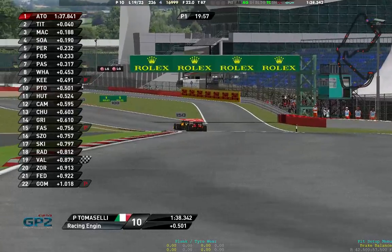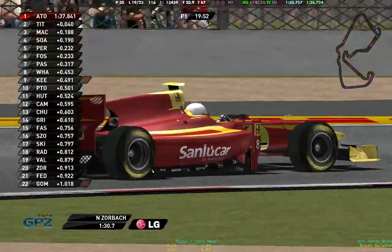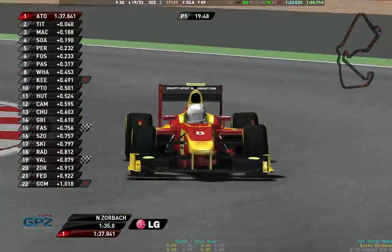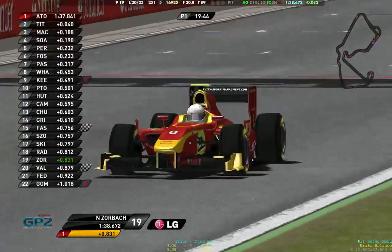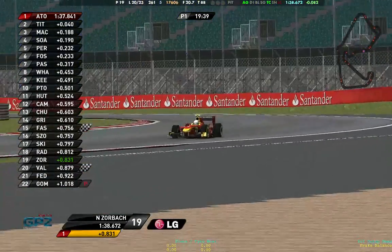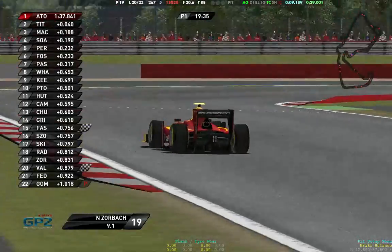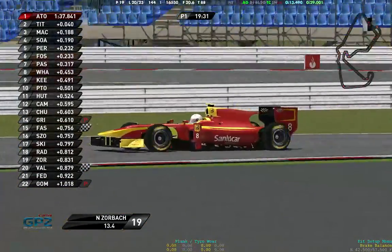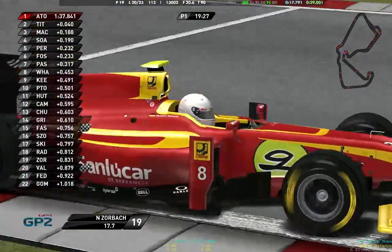Between Tomaselli and I think it's Federi, I'm not sure. We're going to have Nicholas Zorbach. With less than 20 minutes to go, Zorbach goes across the line. 19th position, so the improvement wasn't as big as I thought. A little bit, and he overtakes me, so it's pushed me down to 20th. Which is really a disappointment after that Portugal second place, I think, but I don't mind at all.